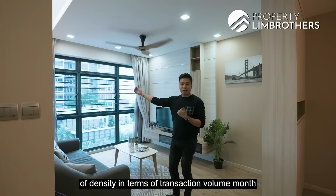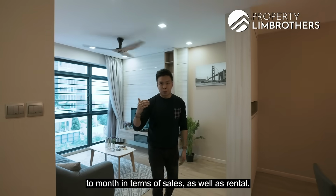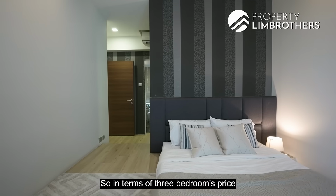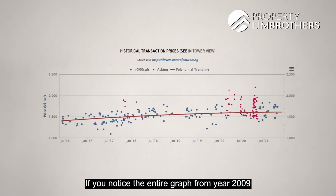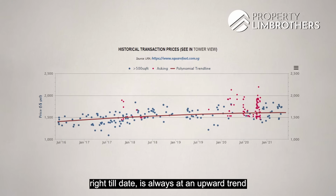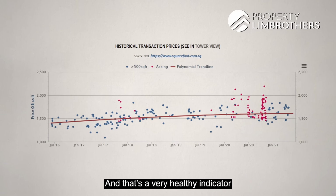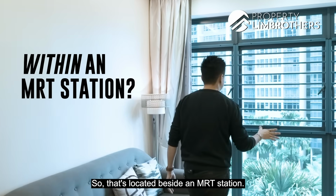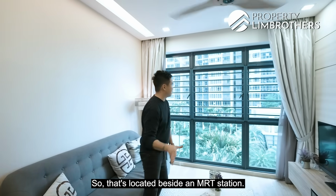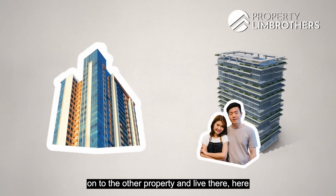You have a huge amount of density in terms of transaction volume month to month, in terms of sales as well as rental. So in terms of 3 bedrooms, price, volume, transaction figures, if you notice the entire graph from year 2009 right till date is always at an upward trend for City Square Residences, and that's a very healthy indicator for a development that's located beside an MRT station. If you're a married couple and you keep this for your second project in future, you can move on to the other property and live there.